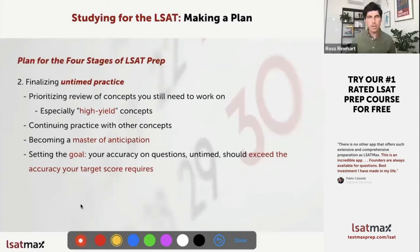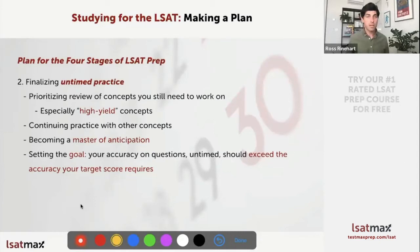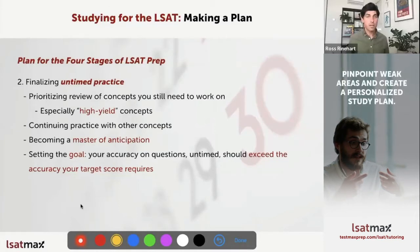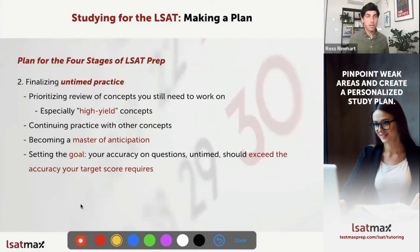Once we start taking practice tests, we'll have to move very quickly. We're approaching this content at test speed, which makes it harder. And we'll make some small mistakes as a result. To account for these mistakes, we want to make sure that our accuracy is a little bit higher than it needs to be to get our target score.